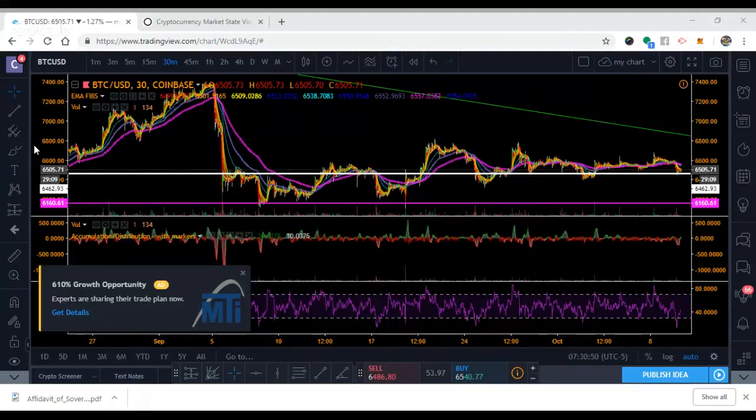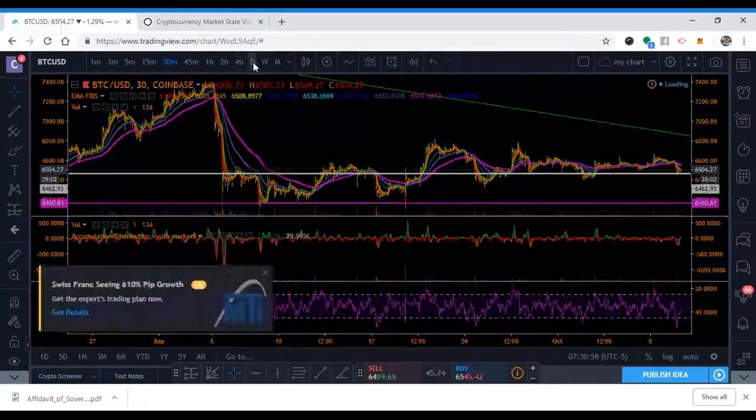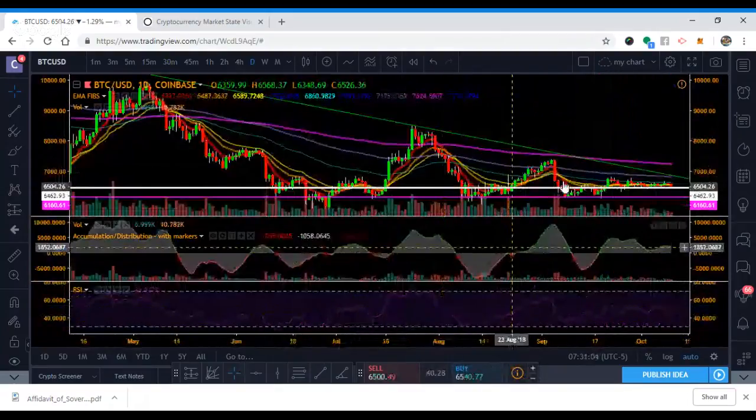Give me 1 second. Let me set my Bluetooth up and connect it to this laptop. So give me 1 second.